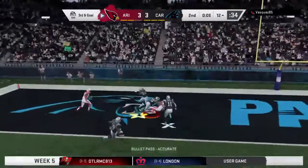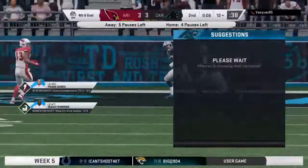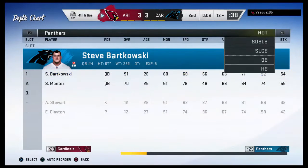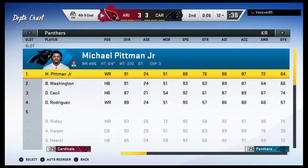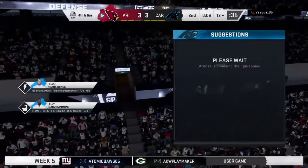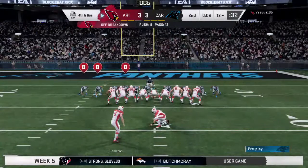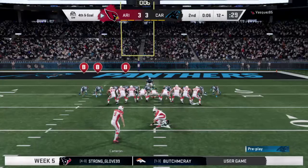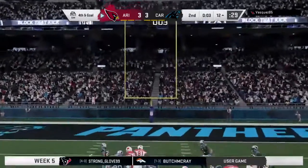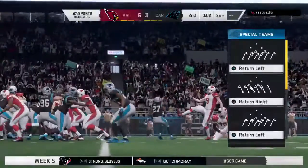From the shotgun, it's Mayfield. Looking end zone, but it's incomplete. Now 4th and goal. So they won't get a touchdown, but here's a chance to at least get 3 to end the first half. And his kick is good. And they will take the lead here in this battle of field goals at 6-3.